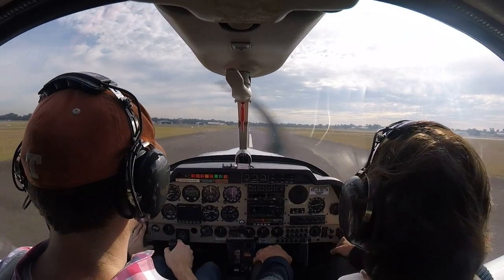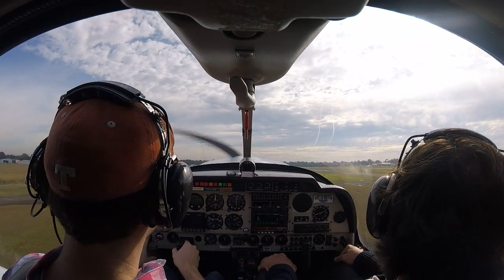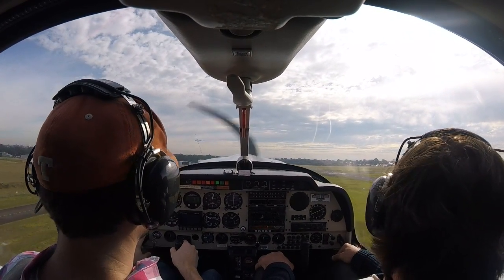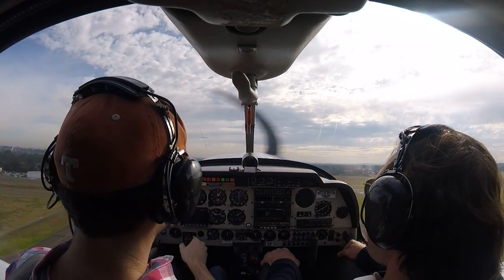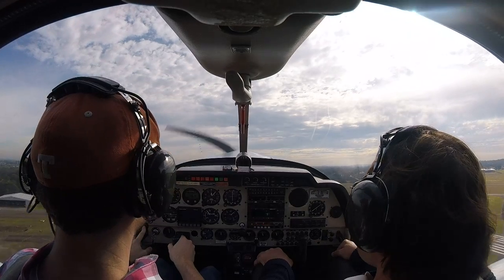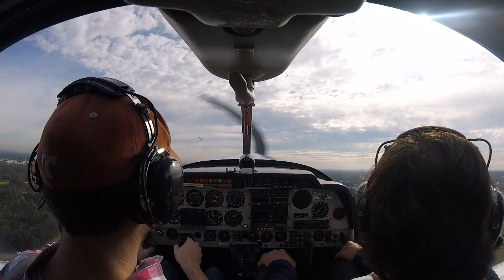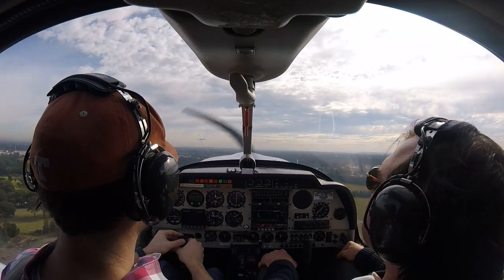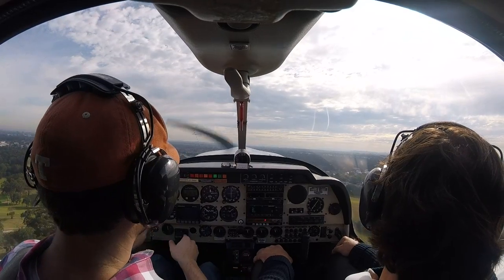November, November, Sierra, runway left, clear, touch and go. Clear, touch and go, runway left, November, November, Sierra. Foxtrot Whiskey Charlie, runway right, clear to land. Clear to land, Foxtrot Whiskey Charlie.